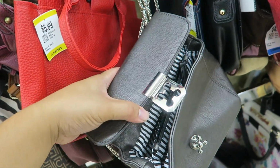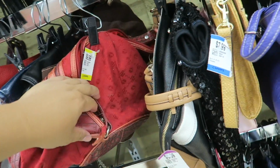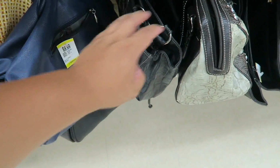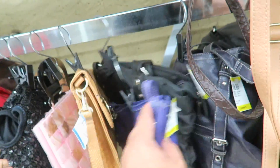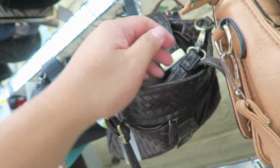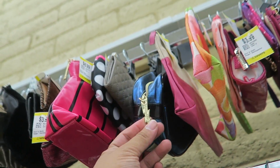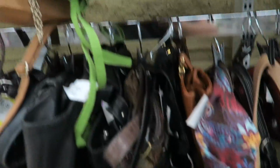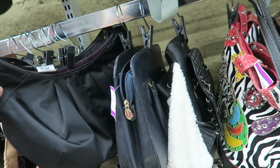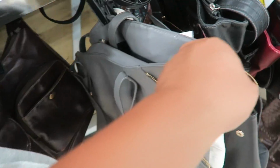This is the bag that looks like a Celine, or not Celine, a Chloe, like the Ethel. See how they kind of copied the lock? They're everywhere. I do like those locks, they're so cute. Another Steve Madden. Lots of Steve Madden bags. Lots of Relic bags. What is this? A W bag. Oh, I was like, Harry Potter, but it's Betsey Johnson. So many bags to look at. This looks almost like the Celine Edge. That's a Forever 21 bag.